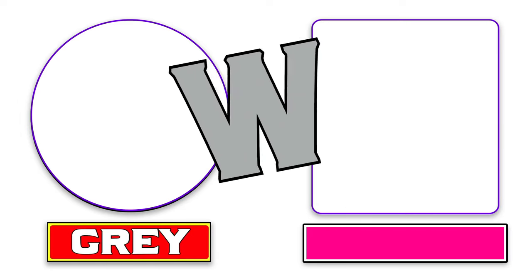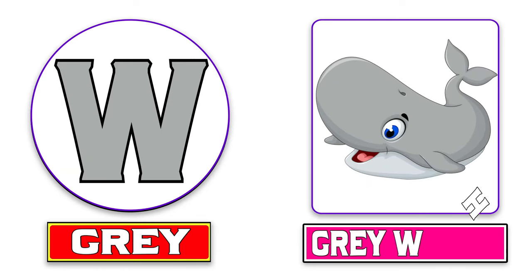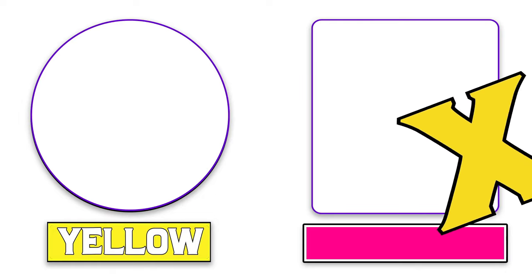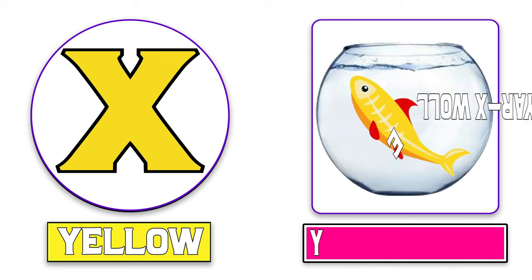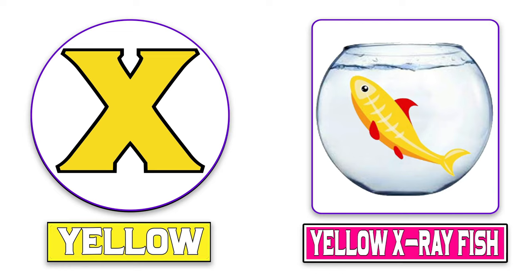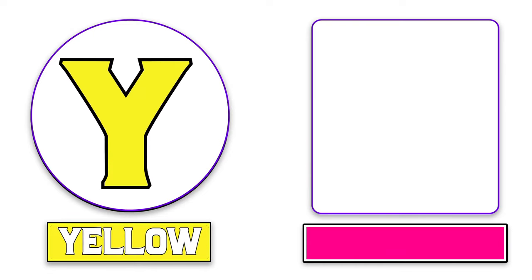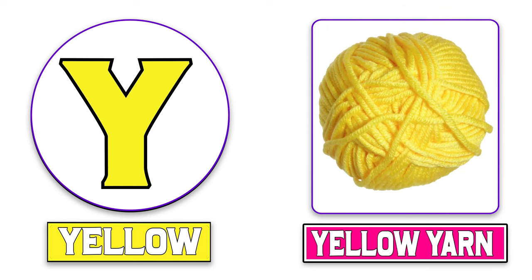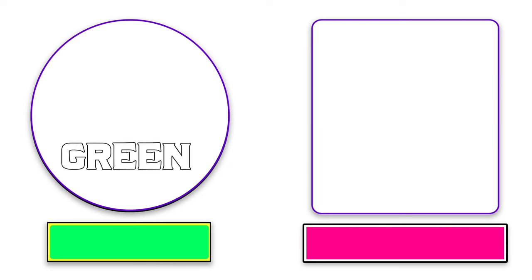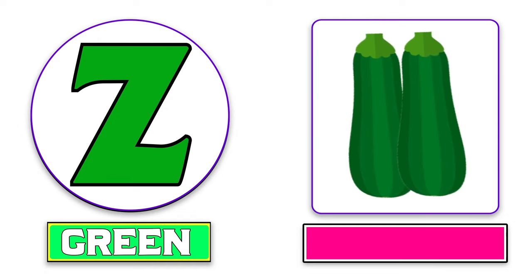Gray W, a gray whale. Yellow X, a yellow extra fish. Yellow Y, a yellow yarn. Green zucchini.